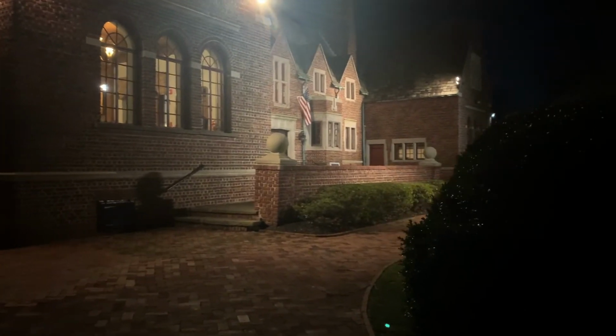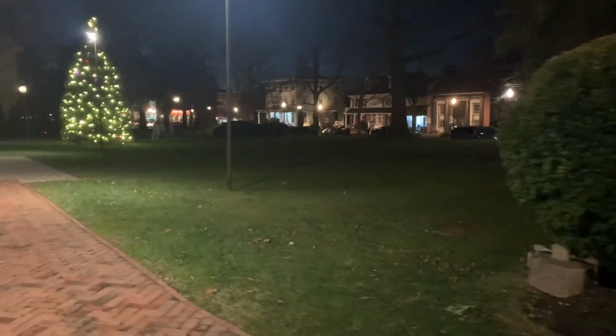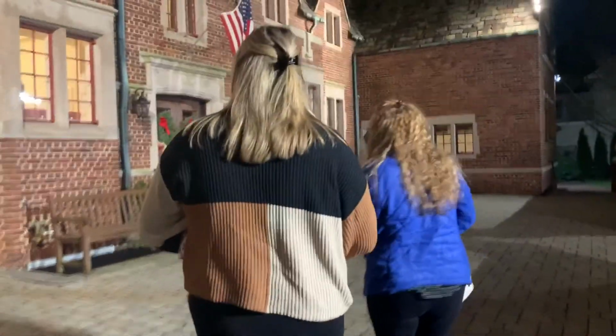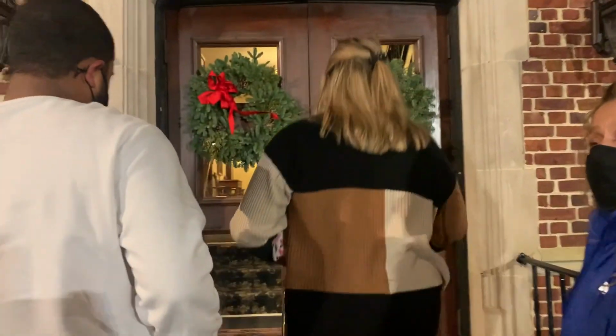All right, so here we are at our very first venue. So this is the outside of the building, and I truly do wish that we had gotten some better clips of the actual front of the building itself, just because I think that the outside was so stunning. It had a very castle-like look to it, and it's just something that I really personally enjoyed. So overall, I just think the outside was beautiful.